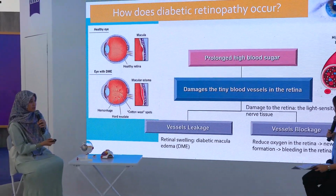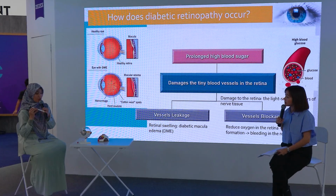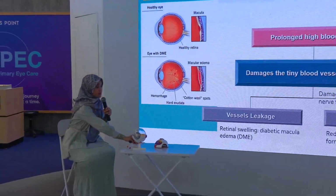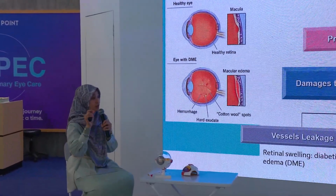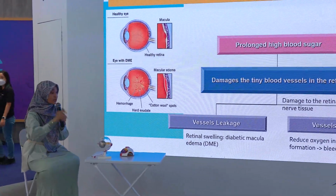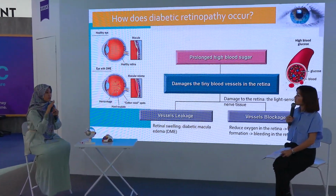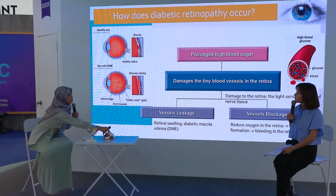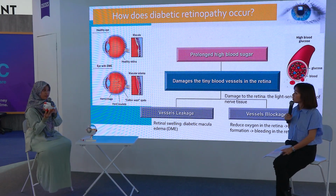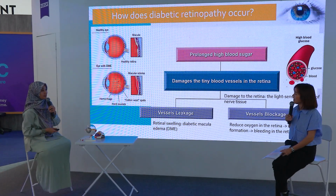Vessel blockage means when there is not enough oxygen. Just now I mentioned, this is our blood vessel, it blocks because the sugar is very high. So it causes new vessel formation because the eye doesn't have enough oxygen, so it wants more blood vessels. The blood vessels will grow into the gel of the eyes, and when we move, it can cause bleeding because it's not secured. It's not in our retina, it's in the gel. So when our eyes are moving, in dynamic movement, it can cause bleeding in the eyes. So that is what we call diabetic retinopathy.